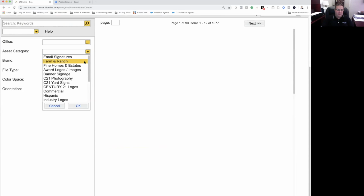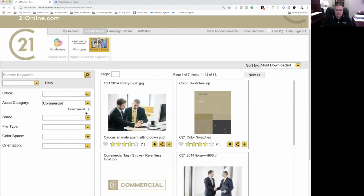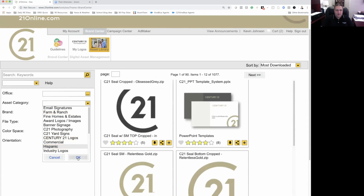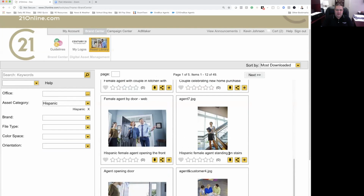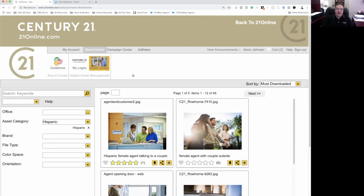If you want to come in here and just dig through and find anything that you think you want. You want to do something that's commercial focused, look at just the commercial assets, right? So more photos just for commercial. Hispanic market, right? If you want to focus on the Hispanic market, click on Hispanic and see what we have that's been tagged as Hispanic. So some specific photos and assets that would appeal potentially to the Hispanic market. So lots of great assets in here. Take advantage of everything here in the Asset Library.